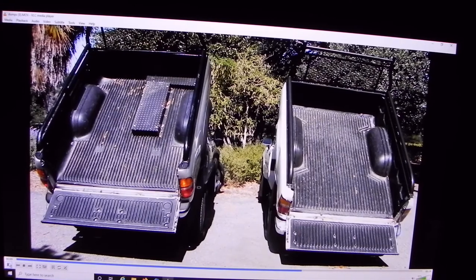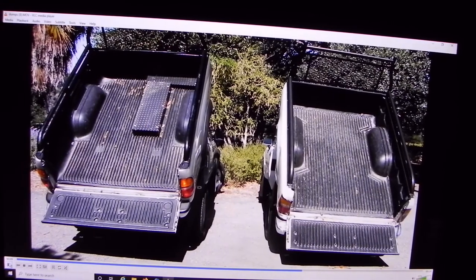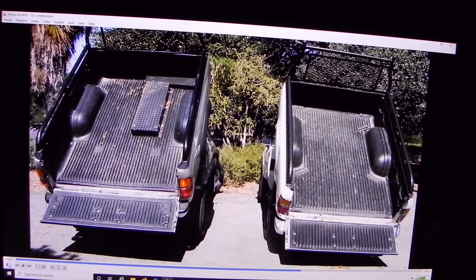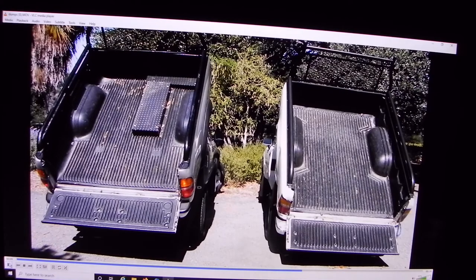Here's another shot of the two trucks side by side. You can see the left bed's a little bit higher, and you can see where I had to cut through the bed to install the ram and the pump motor.